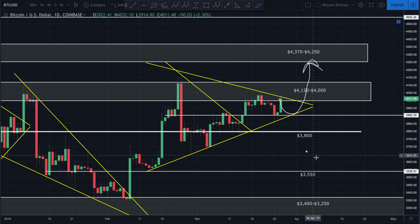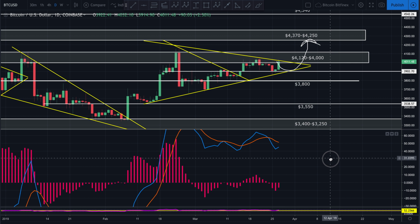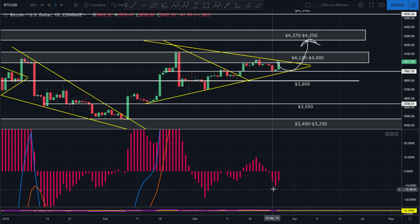I'm pointing this out because you can see the makings of it here on the MACD. If I zoom in here, you can see the signal line and the MACD line are on a path to converge as of right now. We can see that the histogram is on track to possibly come over here and cross over into bullish territory. If that does happen with price going up here, how does that set up?